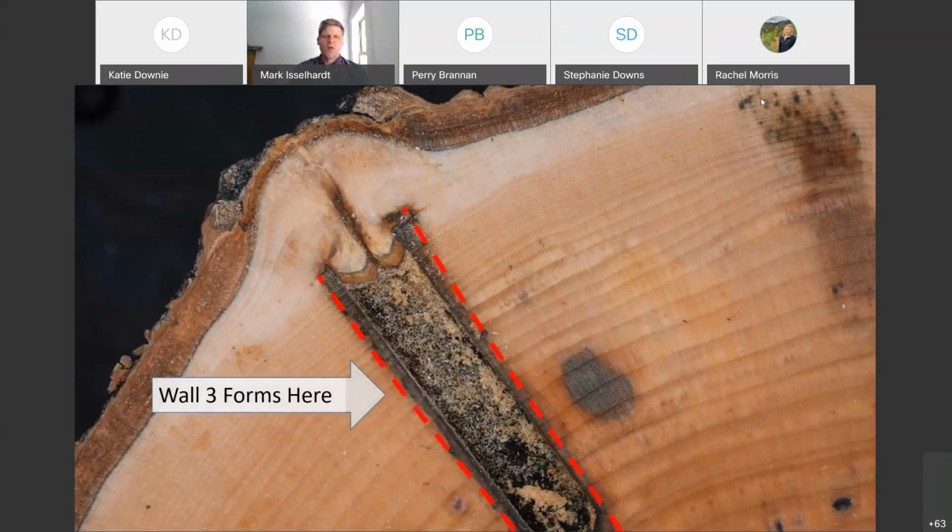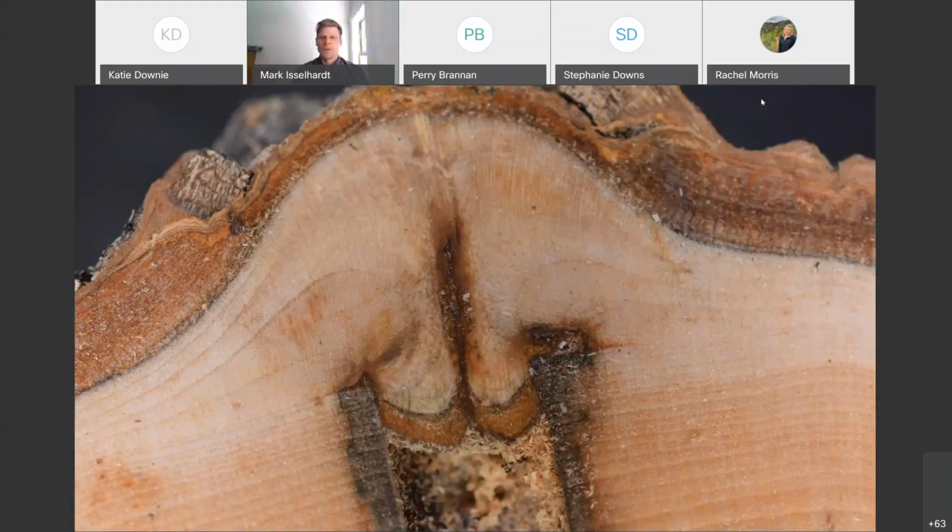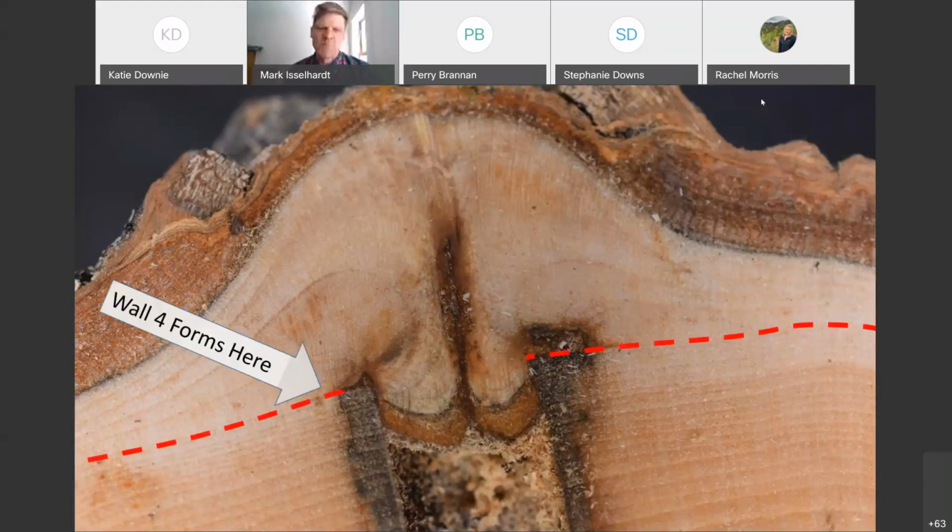Now wall 4, I will take another picture here. Wall 4 is actually that barrier between the wood that existed when the injury took place, and that could be a tap hole, it could be a woodpecker hole, it could be basal damage from a skidder, and then the next year's growth, the next year's wood. So you can see that barrier, there's virtually no staining beyond in that new wood. That's the strongest barrier, wall 4.